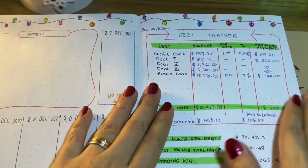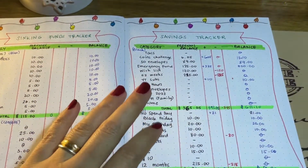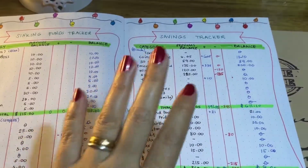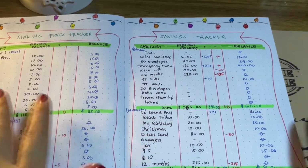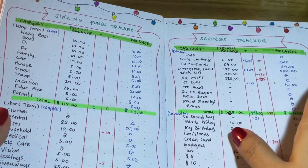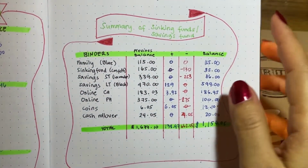My debt tracker was done, and my sinking funds tracker I also transferred here from my old planner or notebook, but I can still use this one. So this one, I also did my sinking funds tracker. I will not explain it to you one by one because it will take a long time, but basically, this is the summary of my sinking funds.